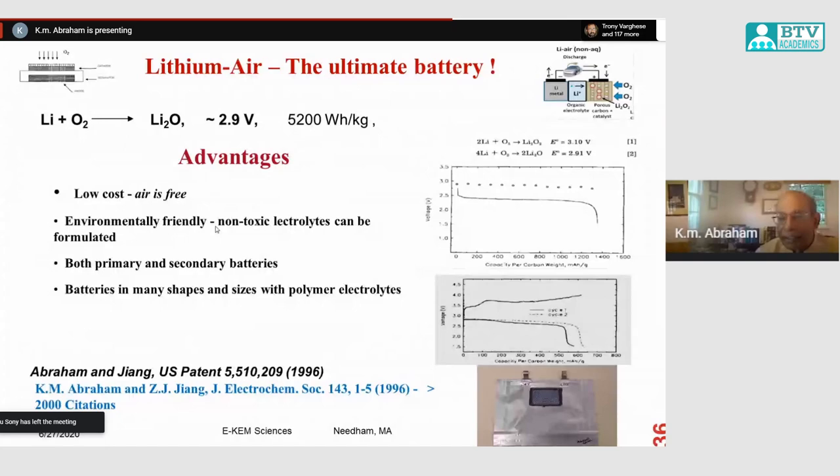I don't want to get into that at the moment, but when we made that battery, this is how it looks. This is a polymer cell packaged in metallized polyethylene pouches. So you have the little opening here, the electrodes are inside, and when you expose this thing to the air, the battery discharges.